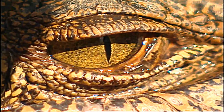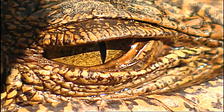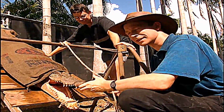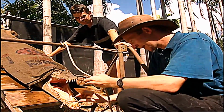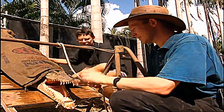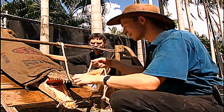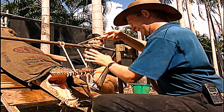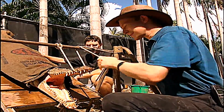This crocodile has been sedated. So that means she's relatively safe. But it doesn't last forever. So what we're going to do is just tie the jaws at the bottom here and also tie them up at the top, just so that when she does start to wake up, she can't take my arm off. I might be crazy, but I'm not stupid.